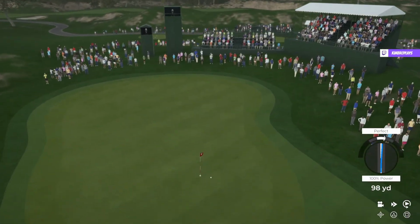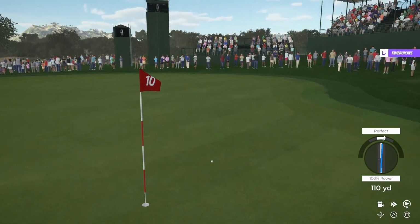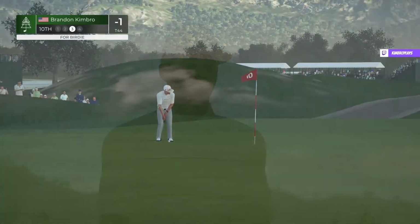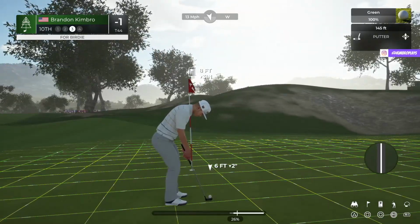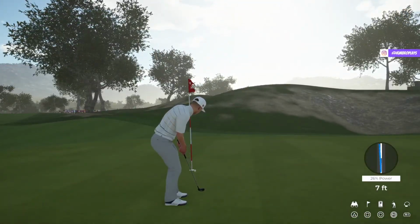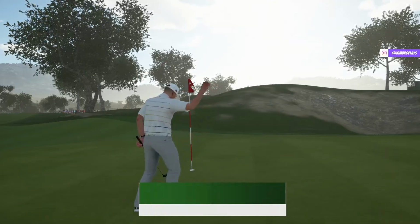That's got a chance. It's got a chance to catch the edge. Oh, so close. My God. Just 3 feet to the cup. I knew it went flat right there at the back end. I just needed to judge it halfway through the putt. God, one under. Trailing by 5 shots after that hole.